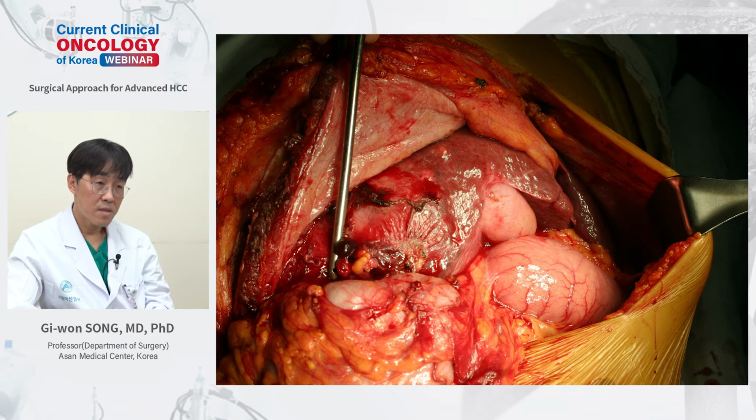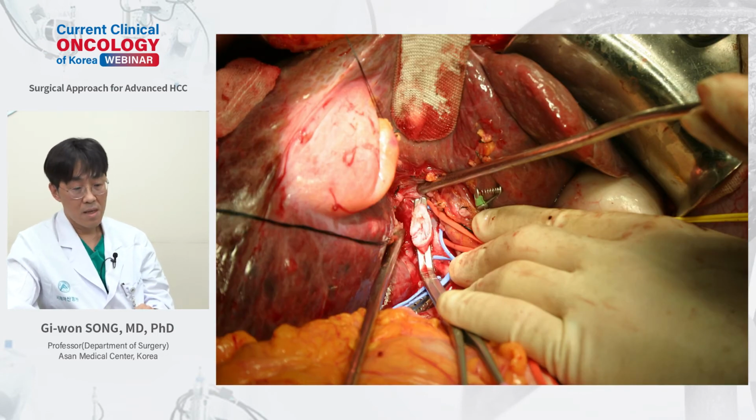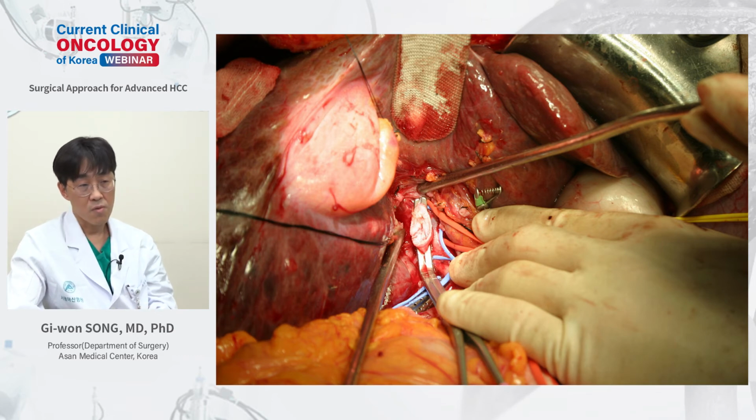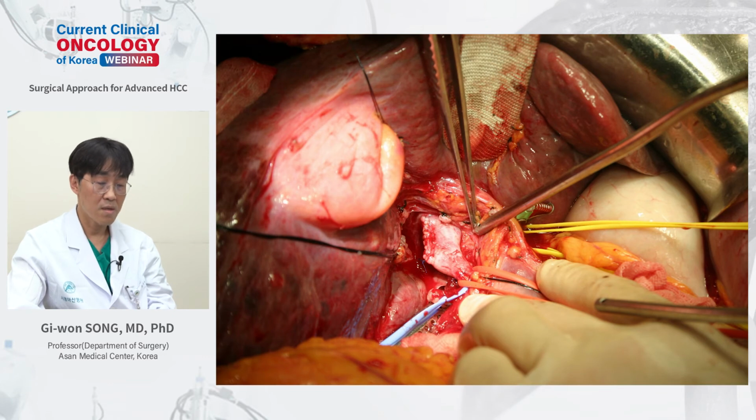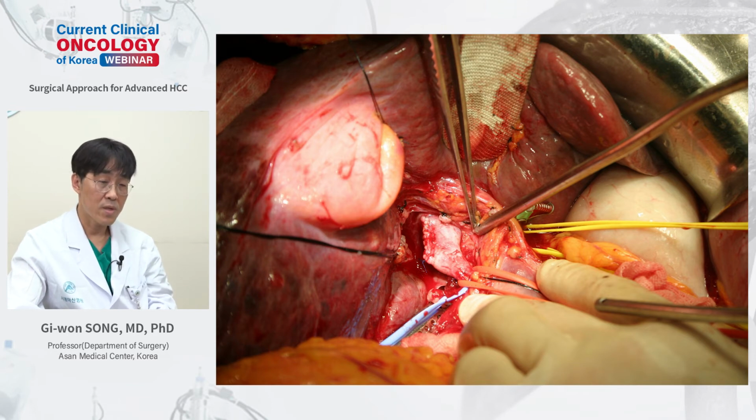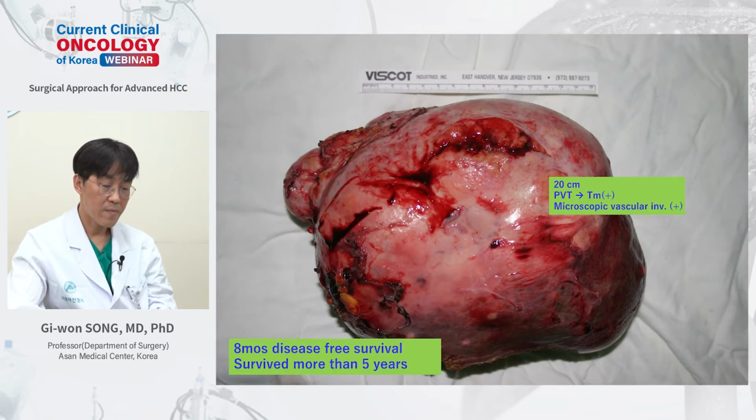So you can see the huge mass in this picture. We did hilar dissection first, and we divided the portal vein. And we also did portal vein thrombectomy and portal venoplasty to prevent portal vein stenosis after the operation. And we completed the right lobectomy.